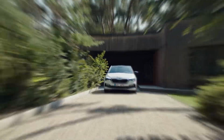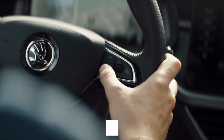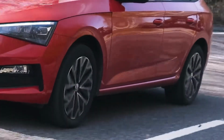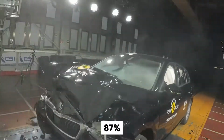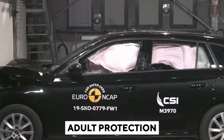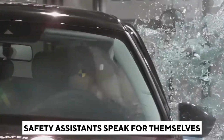When giving the name, Skoda deliberately wanted to recall names that sound like Milan Scala. Scala means stairs or ladder in Latin. This illustrates the ambitions of the Scala because it literally aims high. When others are at their wits' ends, the Scala shoots around the corner and says, "Hey, you're safe with me." And that's very true because the crash test ratings of 97%, 87%, 81%, and 76% in the categories of adult, child safety, pedestrian interior protection, and safety assistance speak for themselves.